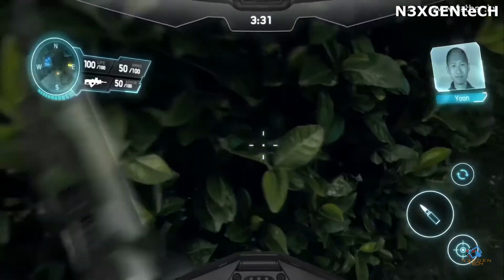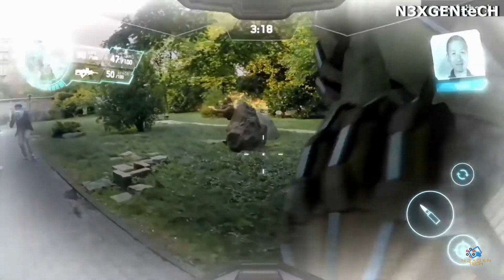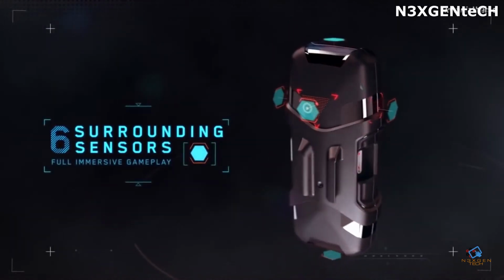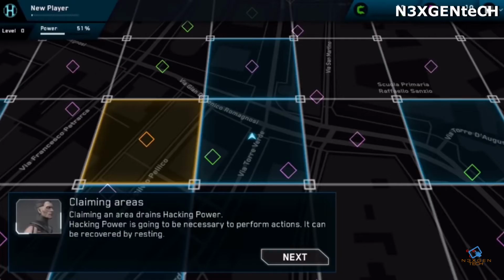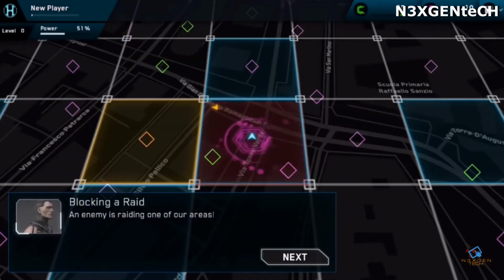This $25 device uses infrared light to shoot other players and works up to 50 meters away. 6 highly sensitive infrared receiving sensors allow the Interceptor to detect shots from any direction, both horizontally and vertically. The app merges digital experience with the real world, using OpenStreetMap to let you interact with over 12 million locations.